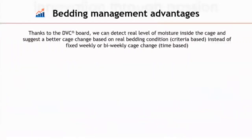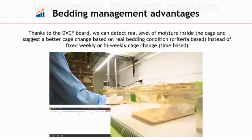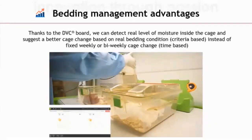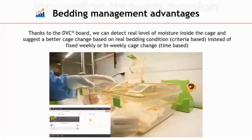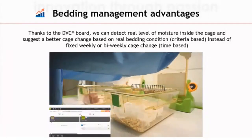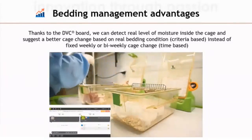So the bedding management is the means by which we calculate the return on investment. Thanks to the DVC boards under each cage, we can detect a real level of moisture within the cage, and the system is able to provide a list of cages that need to be changed, which in the DVC system is called an everyday task. This everyday task is basically what we call in our industry a spot checking of a room. So this digital system is consistently evaluating the bedding conditions for the cages and tasking your staff with what cages are needed or what cages are soiled.